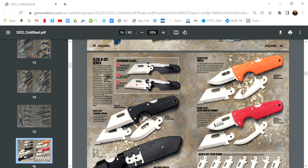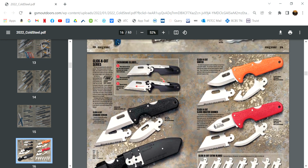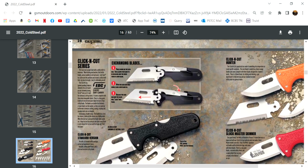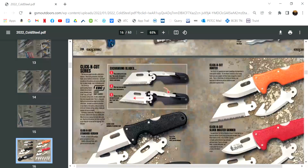All right, so we talked about the click and cut folders right here. Here it is. It shows you the mechanism, which is really cool. Shows you exactly how to exchange blades. I think that's just great. I think that's awesome, and I think this is a great design for Cold Steel.